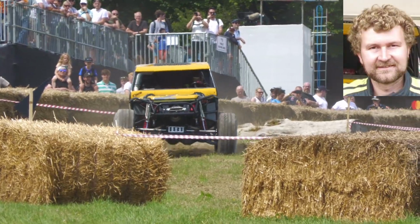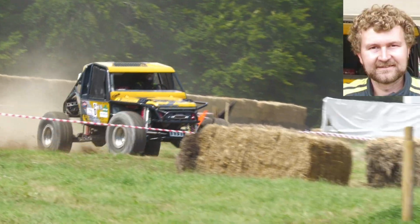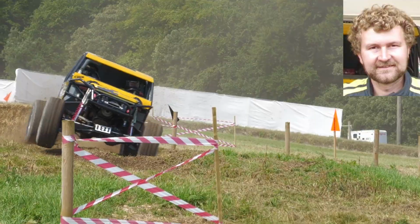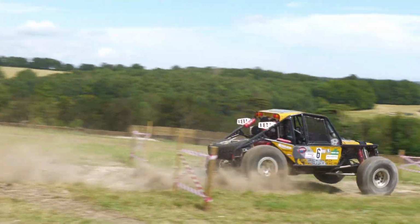Are very available and are very affordable too. I mean, you could pick up a crated engine ready to bolt in for anything from £6,000.